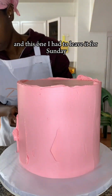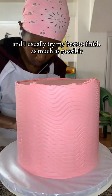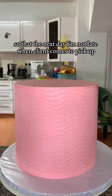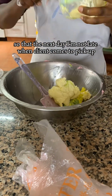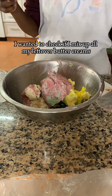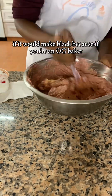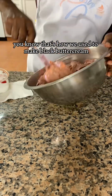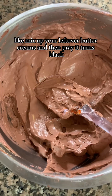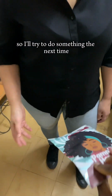And this one I had to leave for Sunday so I could just finish it up the next day. And I usually try my best to finish as much as possible so that the next day I'm not late when the client comes to pick up. And then before doing my dishes, I wanted to check if I mix up all my leftover buttercreams, if it would make black, because if you're an OG baker, you know that's how we used to make black buttercream: mix up your leftover buttercreams and then pray it turns black. But it turned into this really ugly brown. So I'll try to do something the next time.